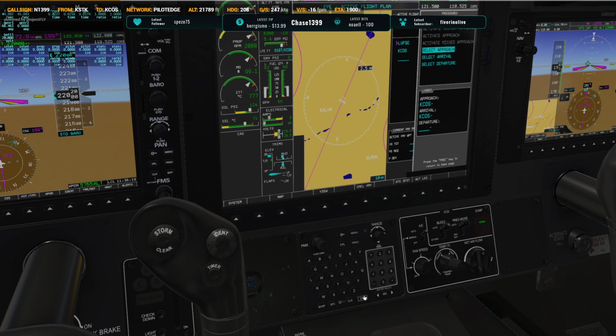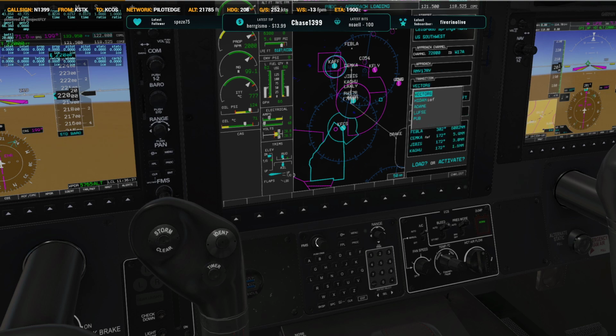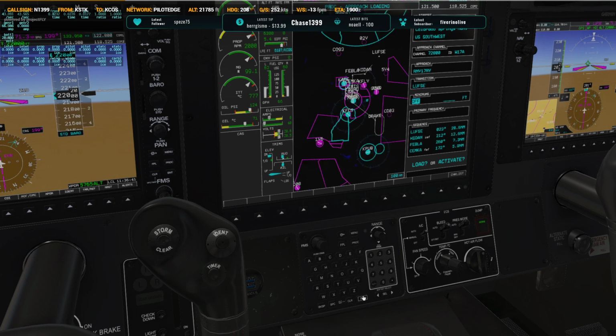Approach 17 right, Yankee. It's an LPV, which is similar to an ILS, but not as accurate. So we'll go with that. From Lepsi. Minimums. Baro for minimums is 6377.